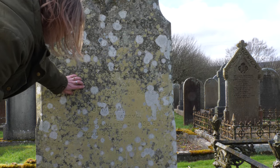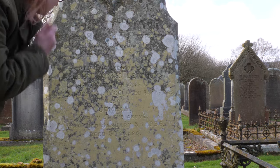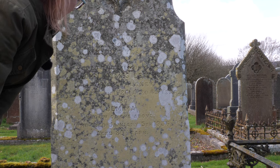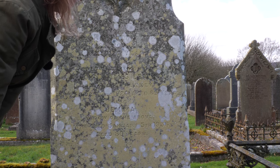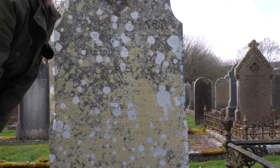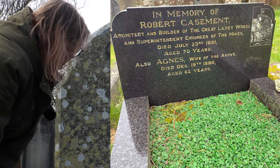Of somewhere Laxey. Yeah, something of Laxey. Parish of Laxey. 69. I wonder who that was then, the relation he was to him. Jemima, widow of the above. So that might have been their son. Then again, it's got a different surname. Or would Lewin be a forename? No, I don't think so. Surname.